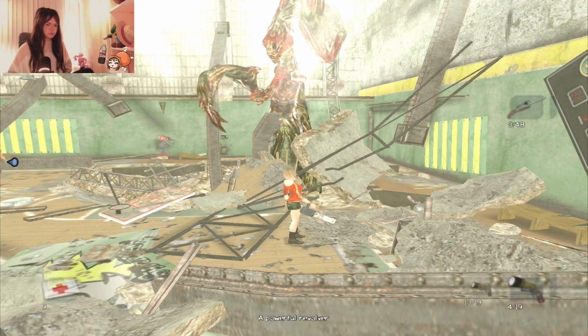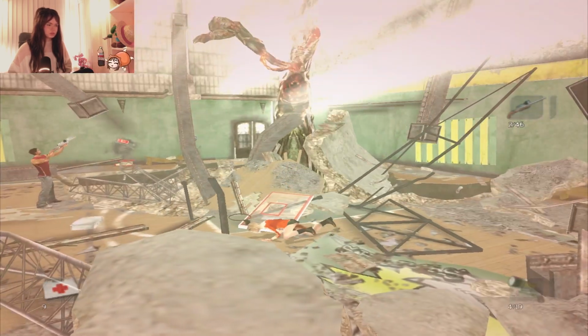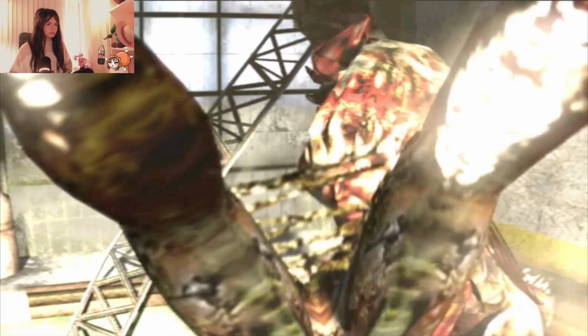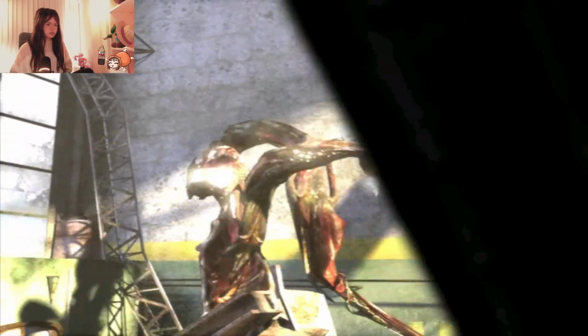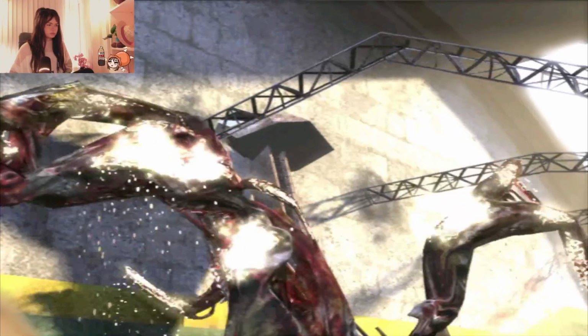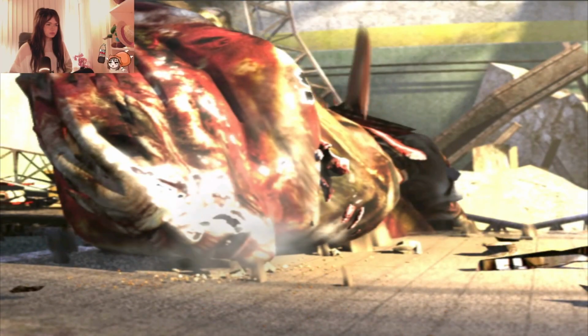The light. Until the light kills him. All right, I'm ready. What does she say? Suck on that. Okay. Yeah, the light would do it. That's why I was using the medkit. He won't survive much.